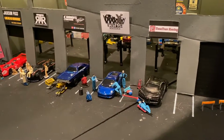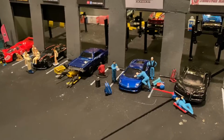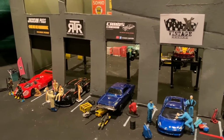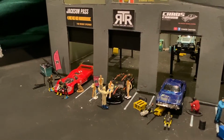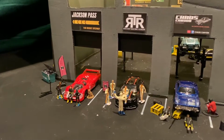Fearless Ferguson getting ready for his race today. Kit KM and his crew getting his car ready. Officials inspecting Dr. Spanners Watson's new car. Mike Mays in a heated conversation with his crew chief sitting on the hood of his car, and the Jackson Pass team prepping Gnocchi Jack's car.